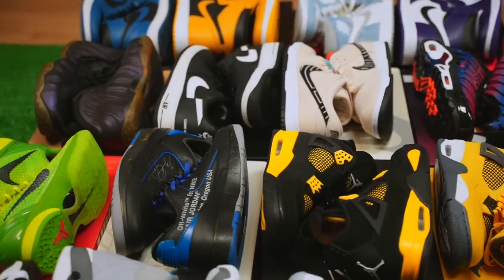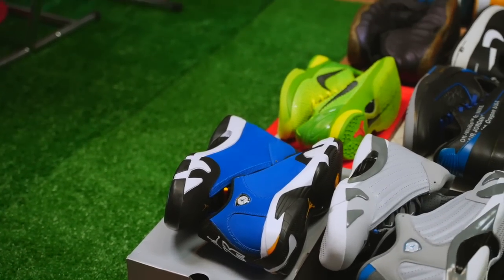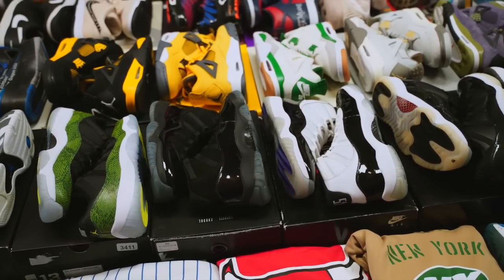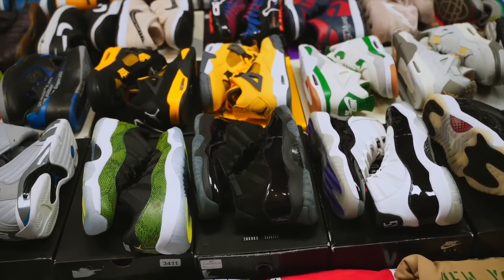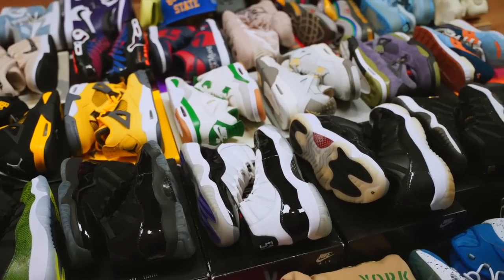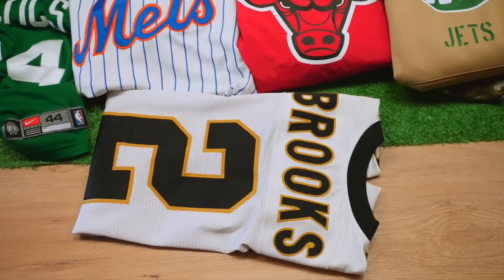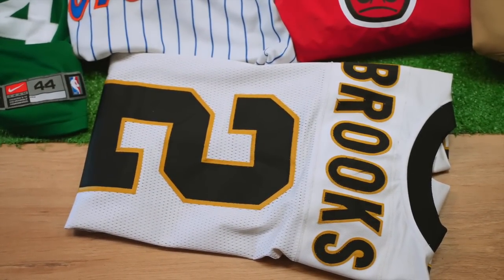Delaney's, I like how they redid it, and they made it a high this time. Really good shoe. Wolf Grays are another good shoe. The 11s, just look at all those 11s, are kind of beautiful. Got the snakeskin, Cap and Gown, next to a Concord, next to a 72-10 low, and the Hare 11s. A lot of crazy stuff. The Aaron Brooks is super fire. If some of you guys are old enough who played NFL Street, he was one of those guys to pick up in NFL Street. He was just a dog.